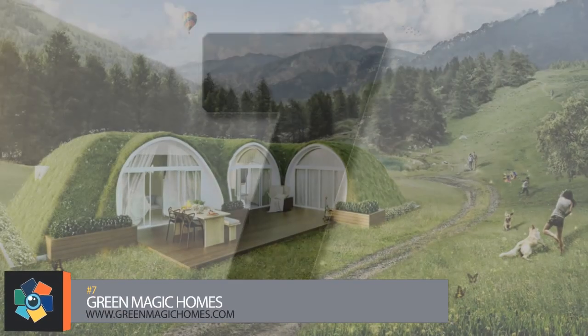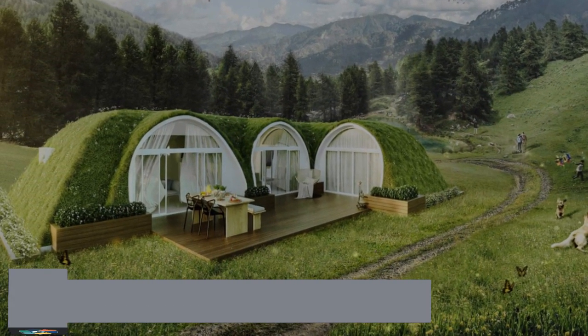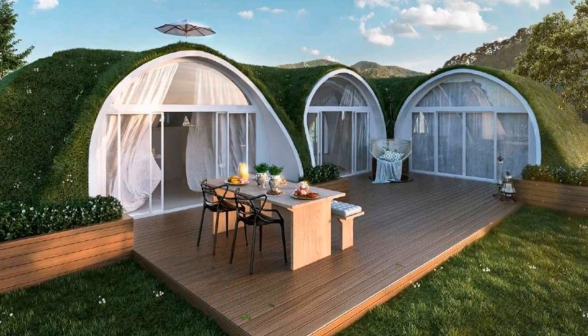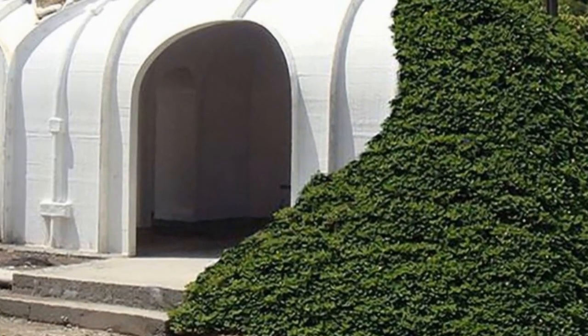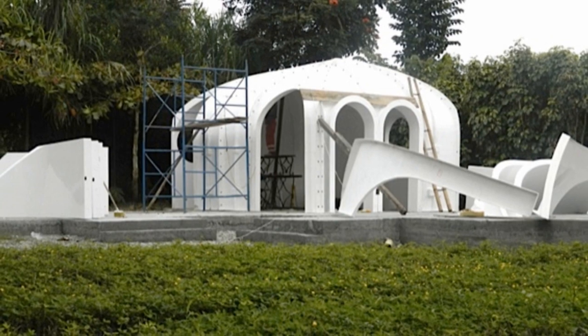Number 7. This prefab home will look a little bit out of place in suburbia but should be right at home in the countryside. Each one is composed of modules made from a fiber-reinforced polymer. Everything is put together and adhered to concrete beams that serve as the base. The polymer is waterproof and can hold the weight of about 8 inches of soil, which is ideal when you're growing a garden on your roof.